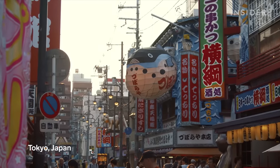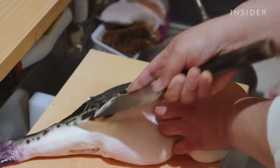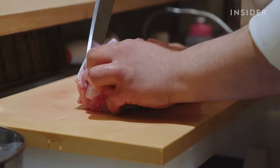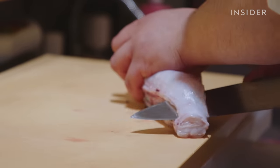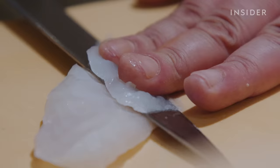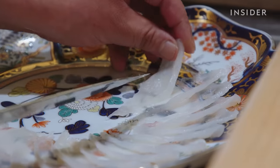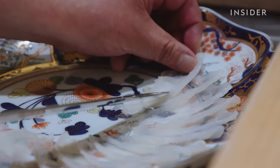Next, we go to Tokyo, Japan. The tetrodotoxin found in fugu is more toxic than cyanide, and each year around 20 people suffer poisoning from badly prepared fish. Despite that, this deadly pufferfish is a delicacy served across Japan.